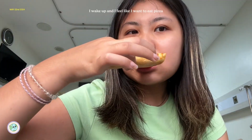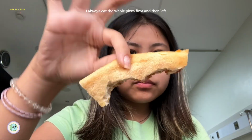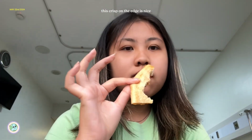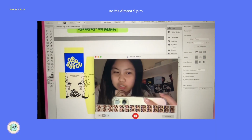The next day, I wake up and I feel like I want to eat pizza. I always eat the whole pizza first and then leave the crisp on the edge. It's nice.